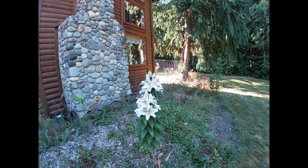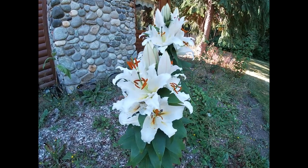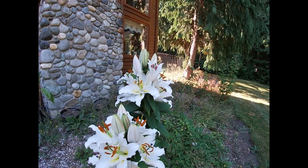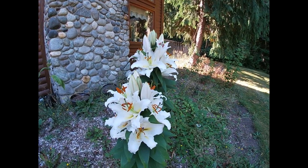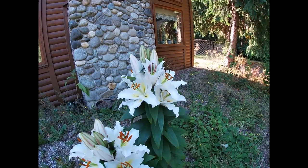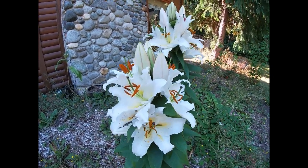Okay, I know I said that was the last thing I wanted to show you, but as I was walking up to the house, I saw that my lilies are blooming, you guys. Aren't they beautiful? My daughter got these for me years ago for Mother's Day. And I stuck them in the ground in the front yard, and they bloom for me every year.